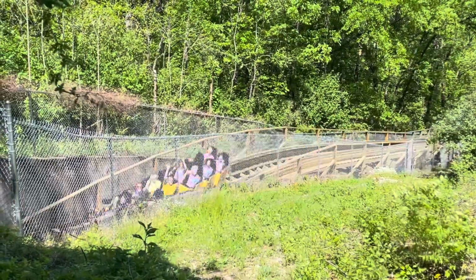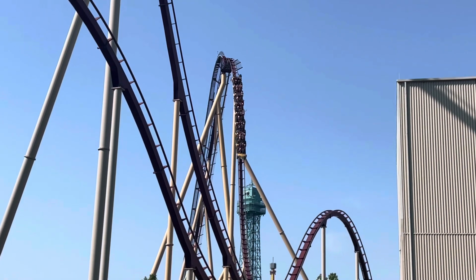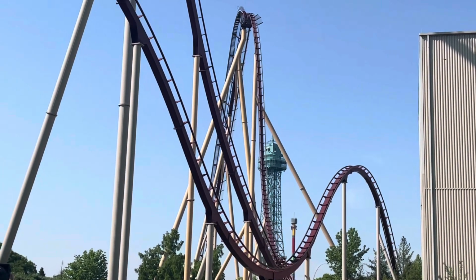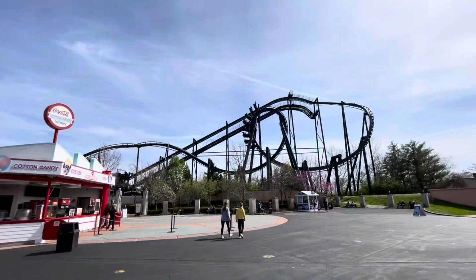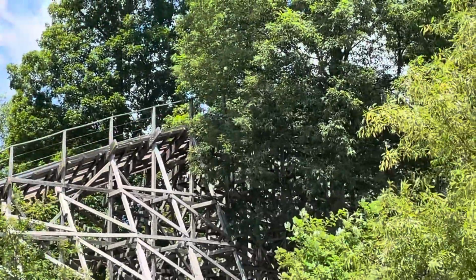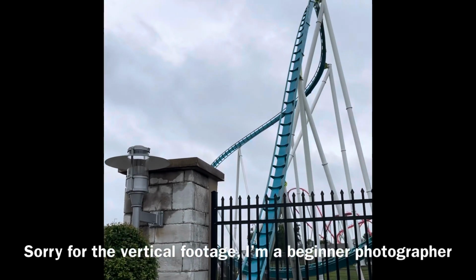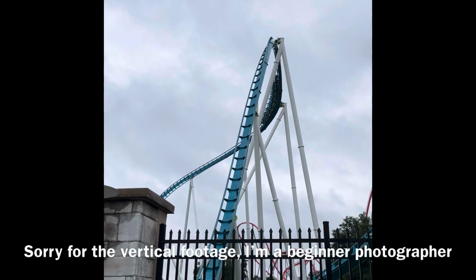What makes a good roller coaster? To me, a good roller coaster is a ride that's fun, but still manages to enact forces on the body, whether it's negative, positive, lateral, or anything in between. And today, I'm going to be taking all that into consideration and ranking my top 20 favorite roller coasters. So without any further ado, let's get into the video.